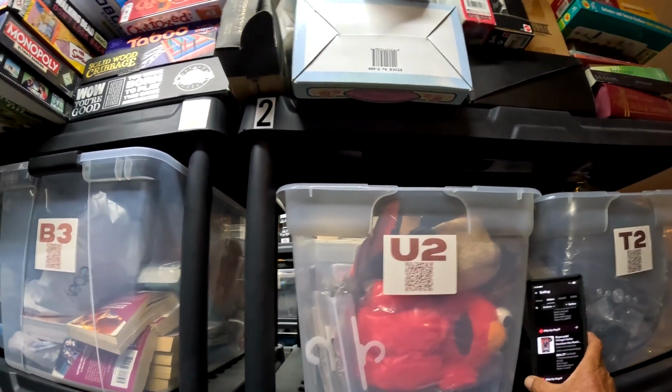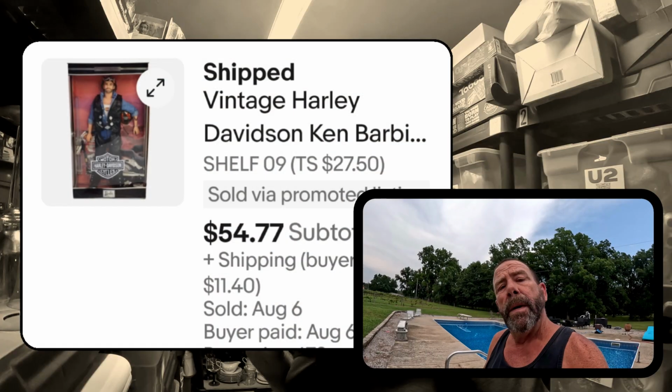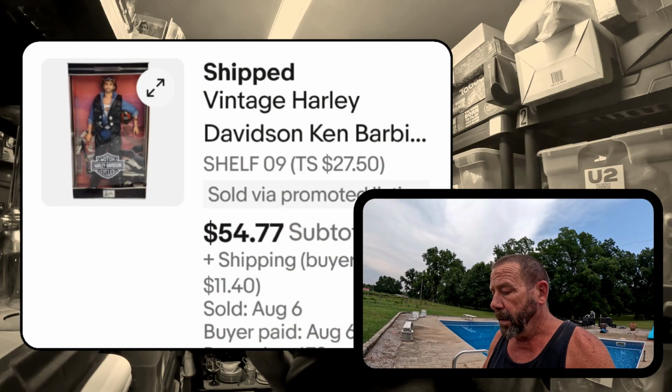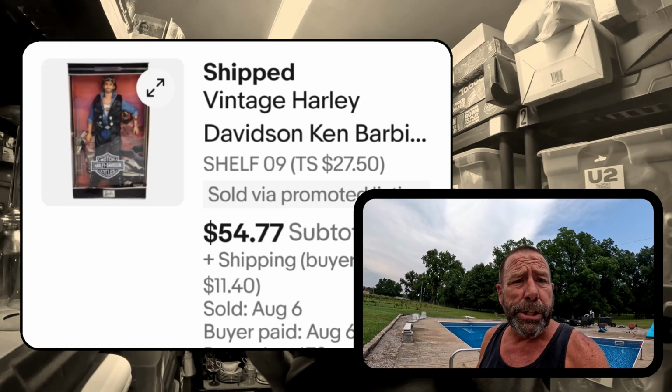And, this should be it right here. So it's this guy right here. Into this for, like I said, $27.50. The vintage Harley Davidson Ken Barbie sold for $54.77, and the buyer did pay $11.40 in shipping.